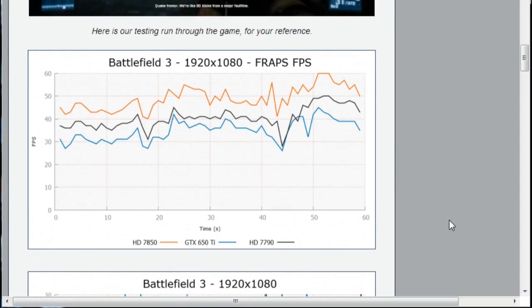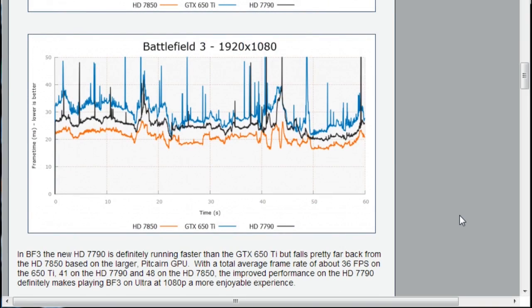If we look at Battlefield 3, I know Ken just had a couple of graphs up there for us. You'll see that the 650 Ti is definitely the least impressive card in this setup, comparing the 650 Ti to the 7790 to the 7850. The 7790 sits almost exactly in between them, and we're only really testing 1080p results in this case, because it's definitely the target of this price range of cards. Crysis 3 looks the same. Far Cry 3 very similar.